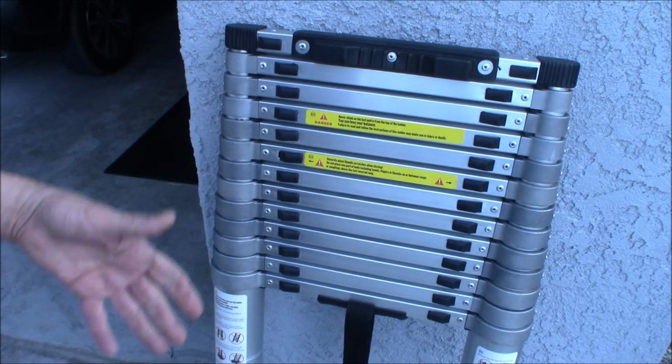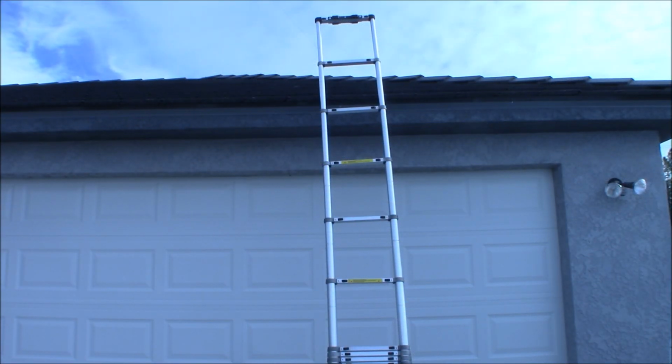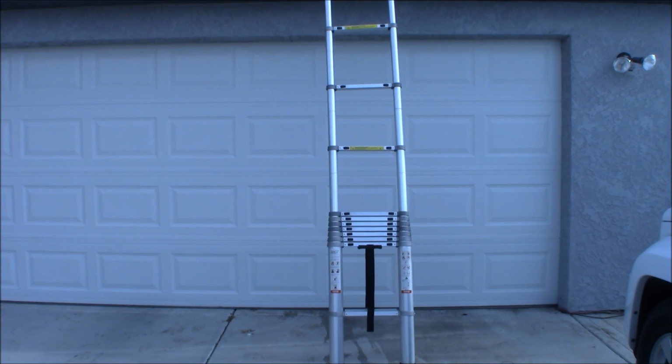Pretty simple. Let's set it up against the wall here and see how high we can get it. Now, of course, I don't have it placed up there perfectly, but you can see I could easily get up on the roof with that. No problem at all. And if you look down below here, I've got tons more ladder to go. And it is fairly sturdy. I got to say, I walked up on it, stepped up on it, had no problem at all. I'm about 235, 240, 6'2", no issues with it. I got up there. Didn't feel any kind of weakness or anything falling through.